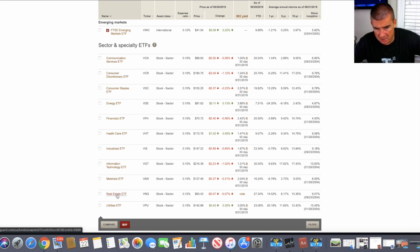The only reason why I justify owning each of these two names is to gain exposure to each of these sectors without having to invest in a single stock within each of these sectors. So that's just how I gain my exposure, especially in real estate. I've got a pretty big position in this real estate ETF here.